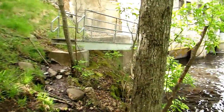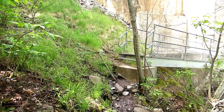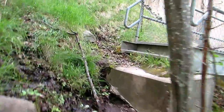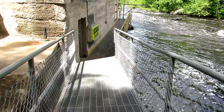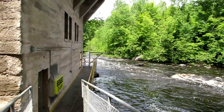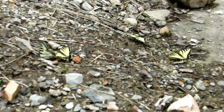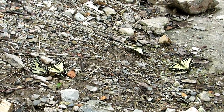This is kind of cool, huh? All right, again, I don't see anything telling me I can't go up here, so that's where we're going to go. Ooh, scary. Oh, look at the butterflies. Where'd they all go? They're all over here getting a drink. Pretty cool, huh? Butterflies.